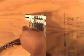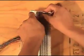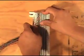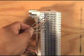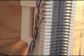And that's under the white primary color. And then the secondary colors repeat themselves. So the next one would be red, and be red, blue. All 5 of the white primary colors down on the 66 block using my 66-bit tool, and we will punch. Notice that I'm just barely pulling away as I punch down a pair. I pull away a little bit and I end up with all 5 pairs punched down.